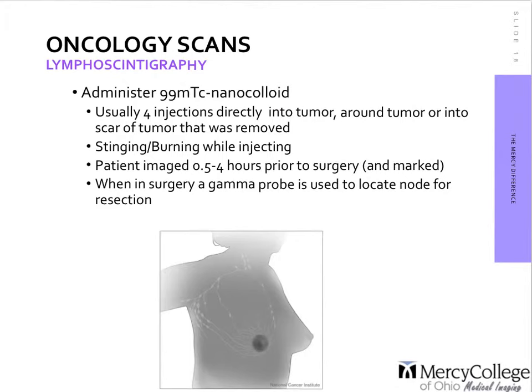With this injection, I have seen a couple of these. There definitely is some stinging and burning once it's being injected. Again, since it is outside of the vein, as I had mentioned a few slides before, some stinging and burning will occur. The patient then is imaged anywhere between a half hour to 4 hours before the surgery, and this way they're actually going to be marked.